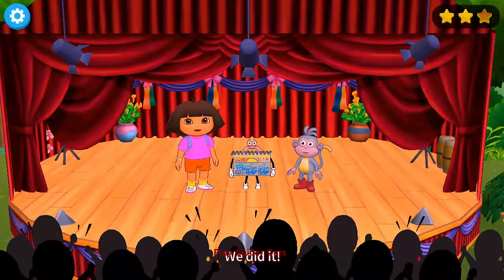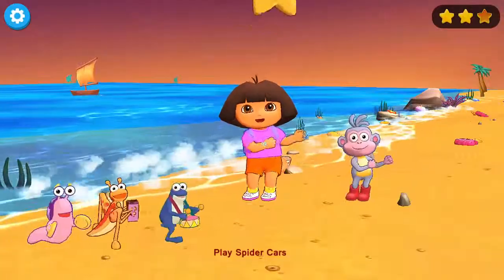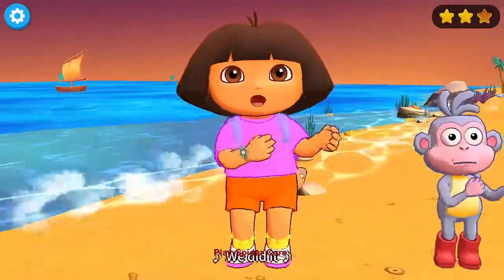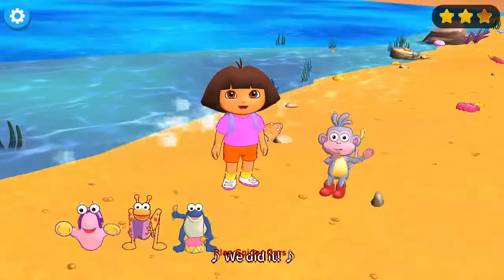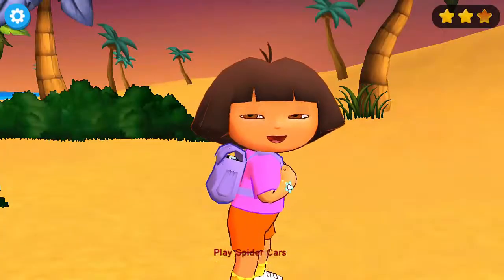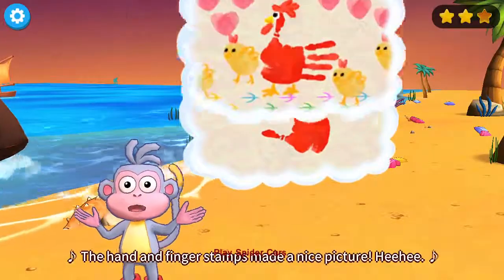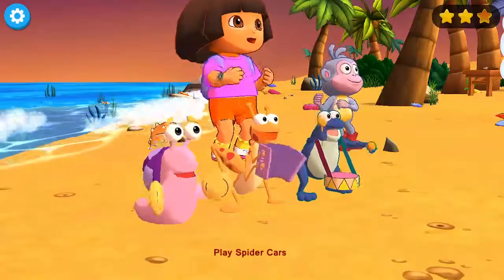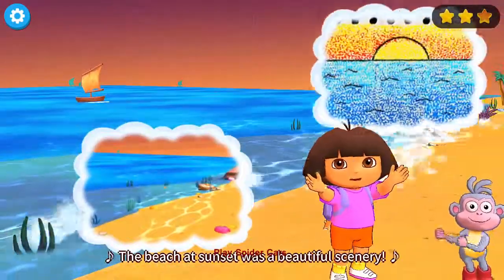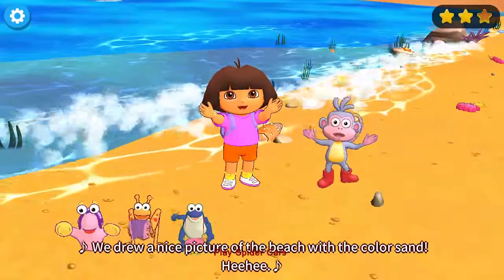We did it! A nice picture with the leaves. We did it! Hooray! The hand and finger stamps made a nice picture. We did it! Hooray! The beach at sunset was a beautiful scenery. We drew a nice picture of the beach with the color sand. Yay!